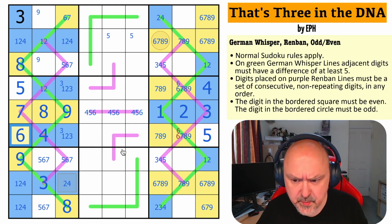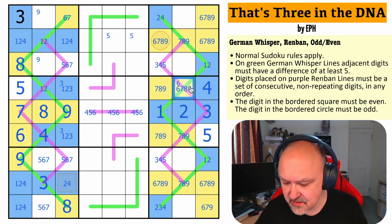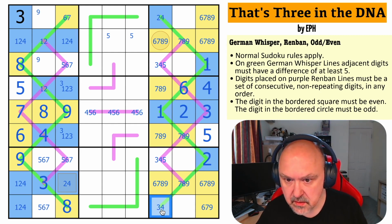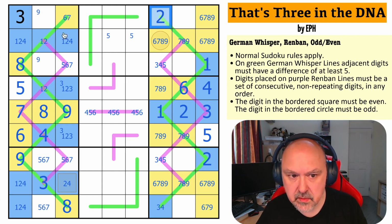Hang on, is this a GSP puzzle? There's no 6 there anymore because of that 6. So this is the 6, which makes this the 1, which makes this the 2. There is no 2 here. 2 has to be up here by Sudoku, so this is now a 2. This is a GSP puzzle.